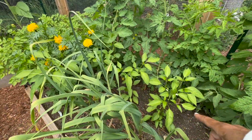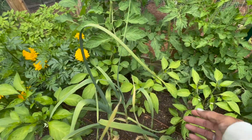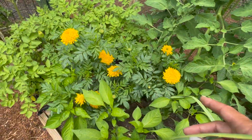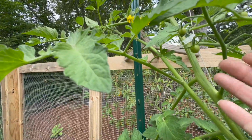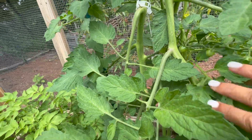Over here I have more peppers. I don't know what those are. Maybe jalapenos. They look like they could use a little boost. See how they're kind of yellow? And this is a Mission Giant yellow marigold. And look at my tomatoes. Oh, here's some starting. Some very little ones right there. Oh, and some more down here. They're coming.